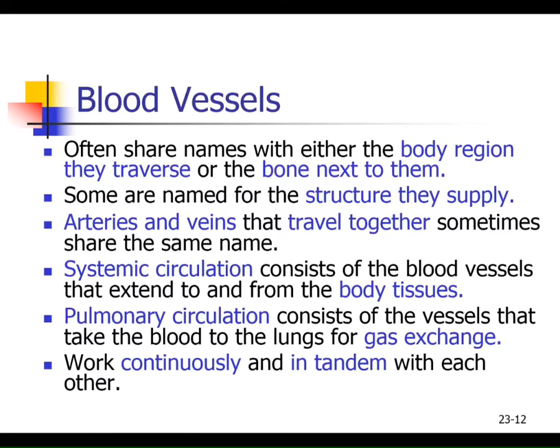Systemic circulation is worried about bringing oxygen and nutrients and picking up waste products from your body tissues. The pulmonary circuit is more involved with getting your blood reoxygenated in the lungs. Now, these two sides of your heart are working together. Some cardiologists will walk around talking about the right heart and the left heart. Because really what you have are two side-by-side pumps. These two pumps are sitting side by side in your chest. They're talking to each other, they're interacting with each other, but they really are quite different.